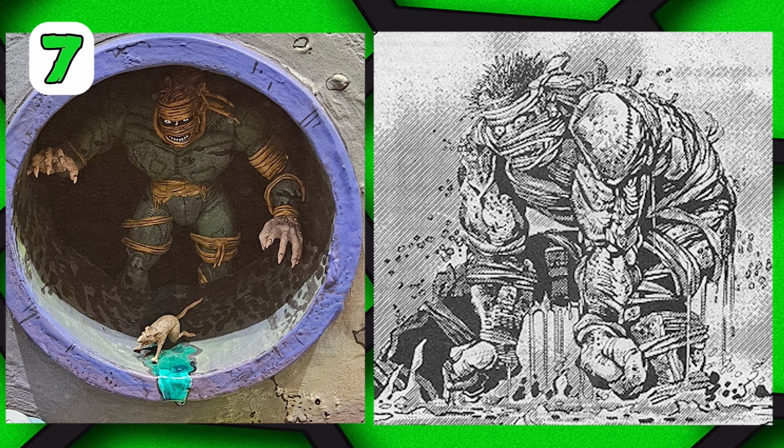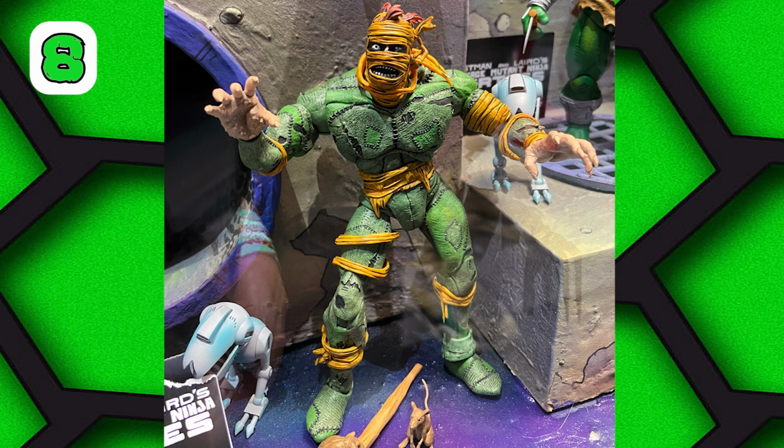And here we go from the gentle giant to the monster skulking in the shadows. Cowabunga! This Rat King is rocking his look from Tales of the TMNT, and this sculpt is amazing. The Rat King should always look like the wacko that he is. And it looks like he'll come with some rats and a stick, the only weapon he really used in the comic.